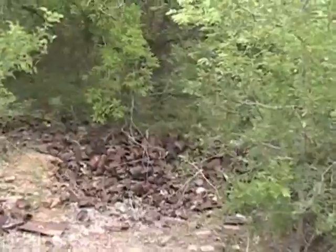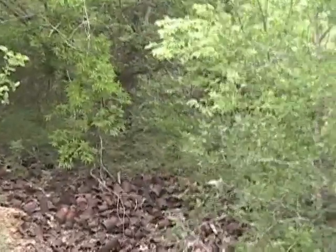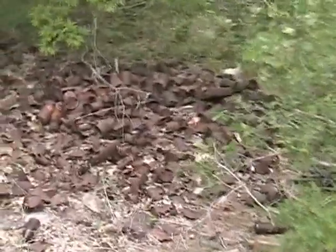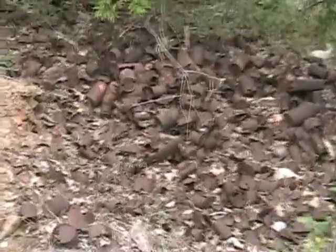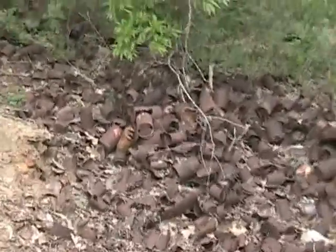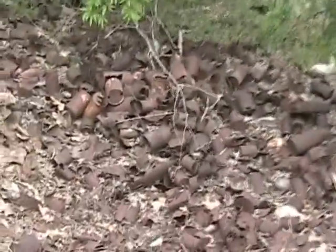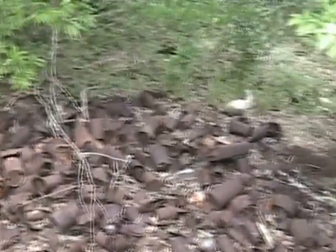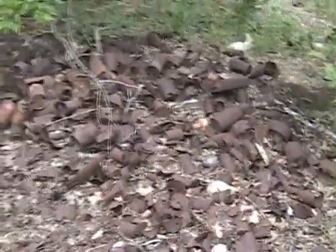Here we are a couple weeks later. We haven't been back here in a while, and things have gotten kind of overgrown on us. We've had to whittle our way back here, but we're back. We're going to do some more excavating. As long as the skies hold up, it's threatening rain, so we're going to get busy pulling cans out of here and see what kind of bottles we can find.